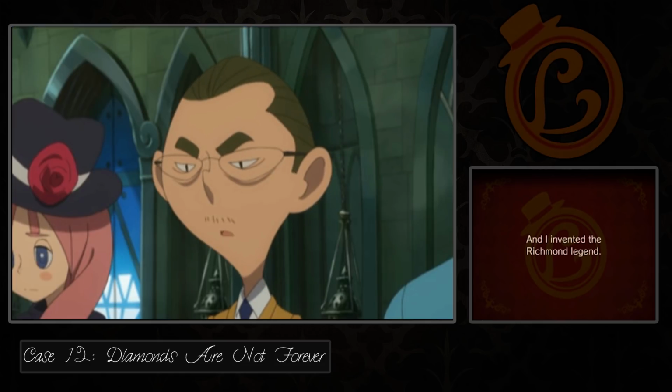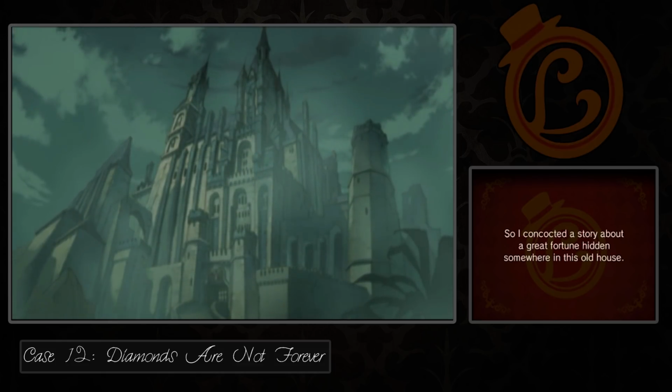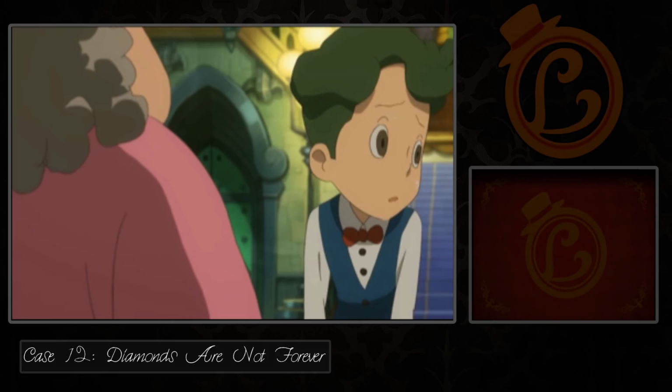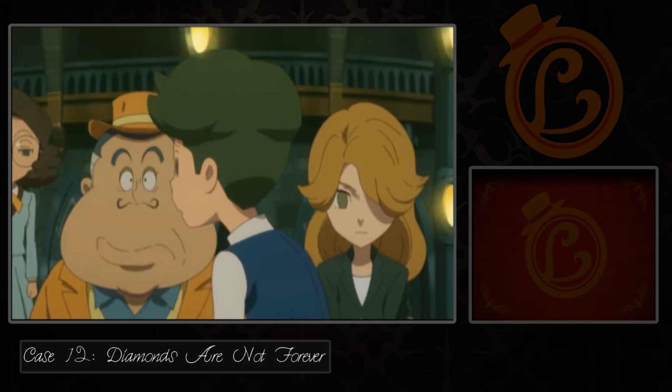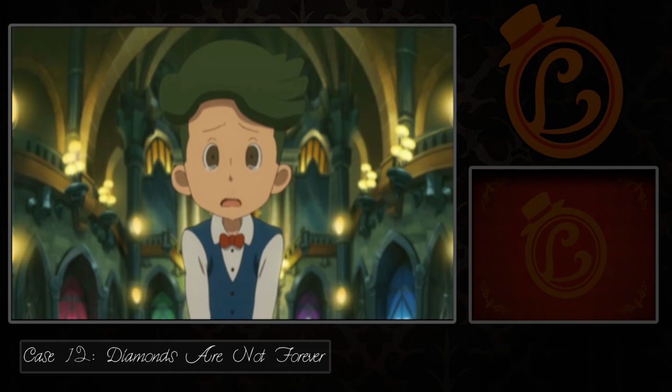And I invented the Richmond legend. I couldn't bear for that great family to be associated with financial ruin. So I concocted a story about a great fortune hidden somewhere in this old house. So now you see, my dear, everyone was extremely fond of your grandfather. Oh no! What on earth have I done?